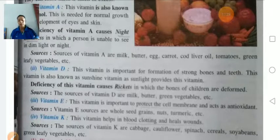Vitamin D. Vitamin D is important for the formation of strong bones and teeth. It is also known as the sunshine vitamin, as we get this vitamin from sunlight. Deficiency of vitamin D causes rickets, in which the bones of children are deformed. Sources of vitamin D are sunlight, milk, butter, green vegetables, etc.